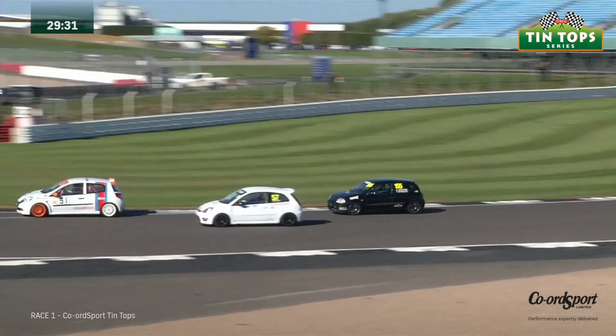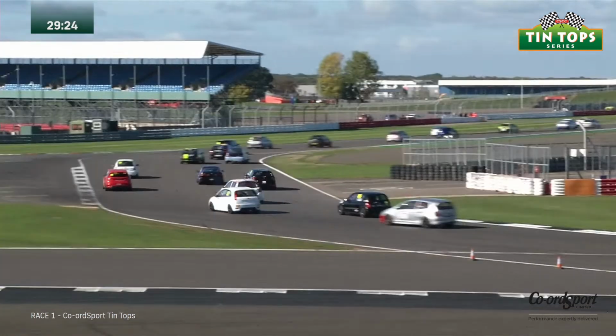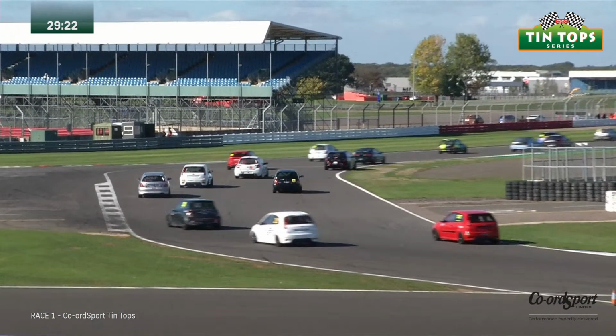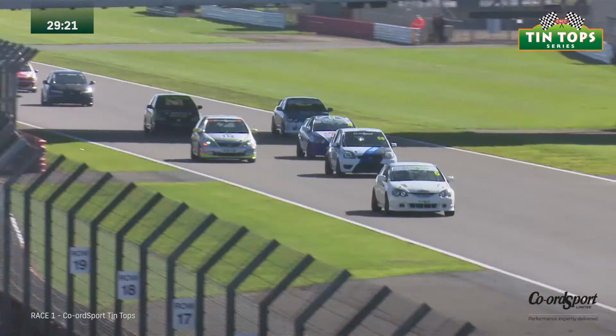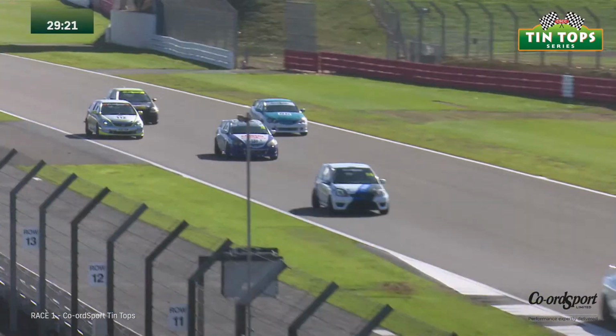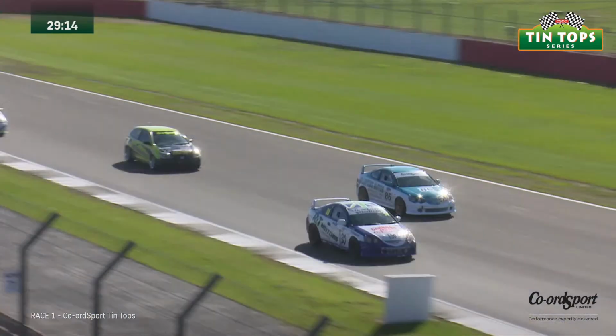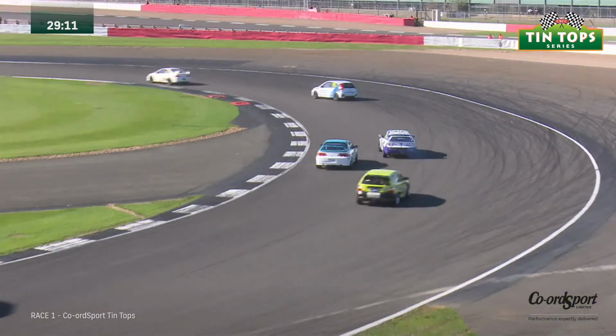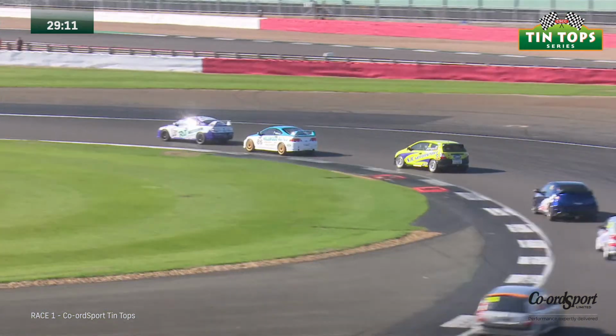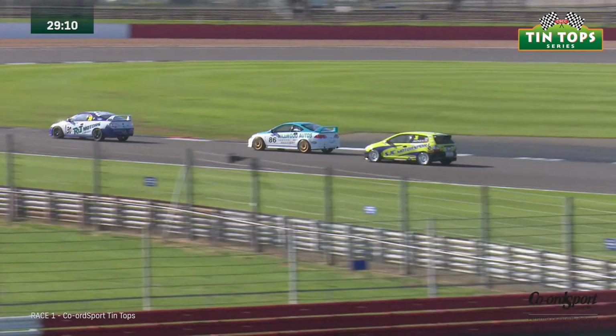So where on earth is the 86 gone? He's down behind Alfie Jones. That's a horrendous start for the number 86, but it is still running. James Slater is storming through the field. He's right up in the midfield pack, so he's had an excellent restart this time around. And they're now going to be screaming back up to your site, Paul. Yes, down into Brooklands, the left-hander, and then turning through Ruffield.